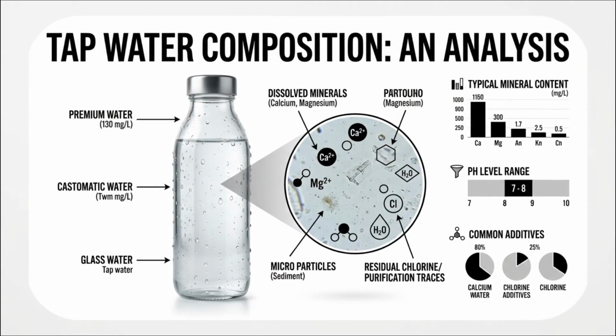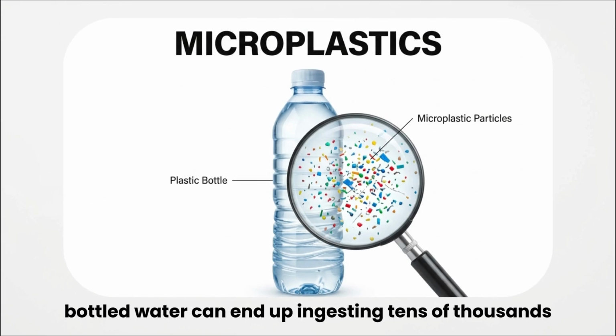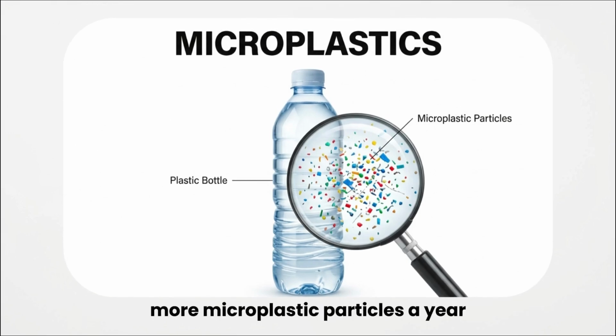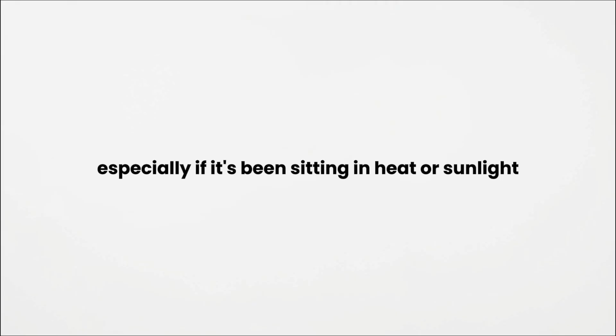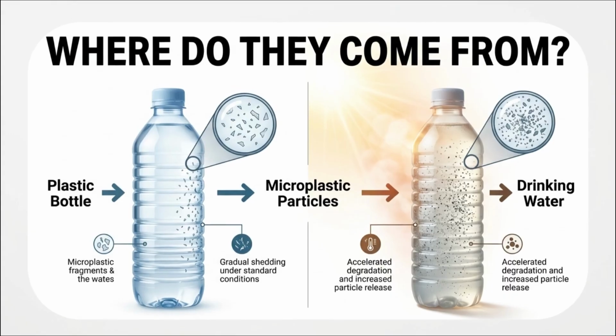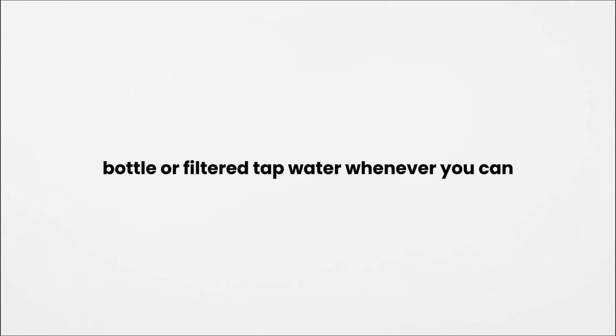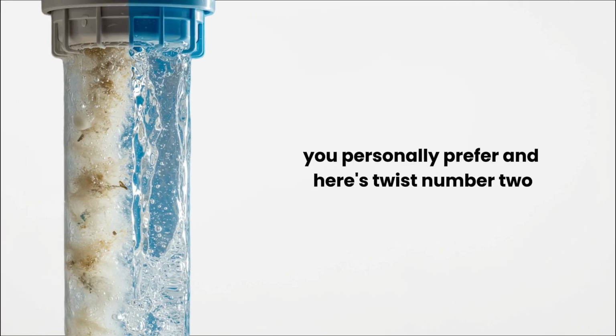The quick gut check. Okay, 8 waters down. Let's zoom out. Remember that microplastics thing I said we'd circle back to? It applies across basically every bottled water on this list, even the good ones. Recent research has found that people who mainly drink bottled water can end up ingesting tens of thousands more microplastic particles a year compared to people drinking tap water, mostly shed from the plastic bottle itself, especially if it's been sitting in heat or sunlight. Scientists are still figuring out exactly how much that matters long term. But it's a genuinely good reason to reach for a glass bottle or filtered tap water whenever you can, no matter which type from this list you personally prefer.